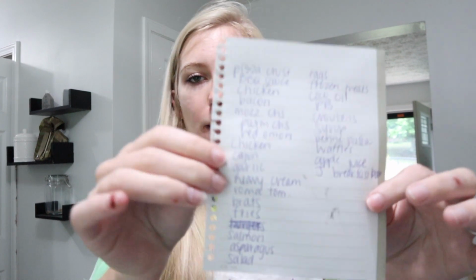Okay, so I lied, we're not headed to the grocery store yet, because I was going through the pantry and the fridge and all that good stuff, and I realized that I have not been grocery shopping in like 2.5, 3 weeks, so we're out of basically everything. And also I forgot to show you how I do my coupons and stuff, so we're not going yet. But this is like my list.